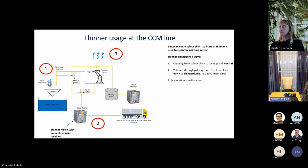It should be remembered here also that as it's solvent paint, the paint residues will also contain some solvents from the paint, which end up as different solvents from those we have in the thinner from the beginning. And also a small part goes away in evaporation in the process, of course. We will see a bit of the calculation on the LCA further on.